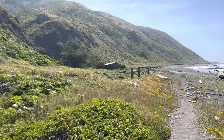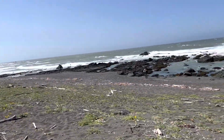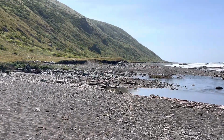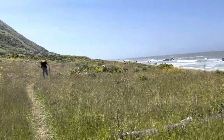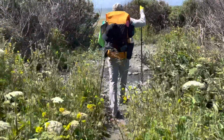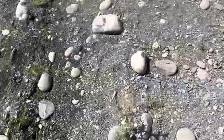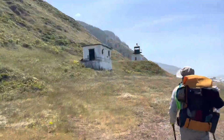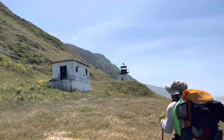There's the first of the private cabins. First real creek crossing, 4 Mile Creek. You can see the lighthouse right up there. The decommissioned Atoll lighthouse. I don't think it's been working since the 60s or something.